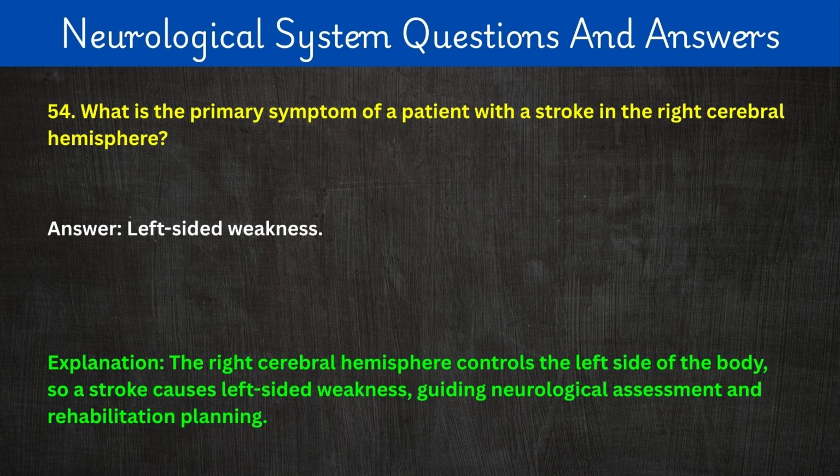54. What is the primary symptom of a patient with a stroke in the right cerebral hemisphere? Answer: left-sided weakness. Explanation: the right cerebral hemisphere controls the left side of the body, so a stroke causes left-sided weakness, guiding neurological assessment and rehabilitation planning.